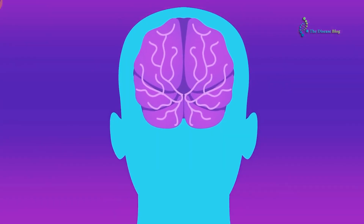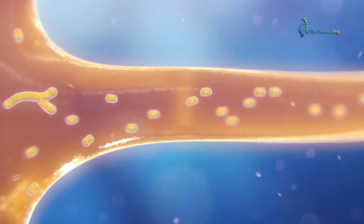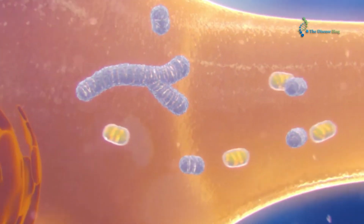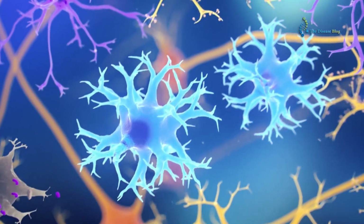The nerve cells of basal ganglia produce a protein, alpha-synuclein. This alpha-synuclein is responsible for controlling the release of dopamine from nerve cells. Due to a certain reason, this alpha-synuclein misfolds and loses its function. This impaired alpha-synuclein starts to accumulate in the nerve cells, forming an inclusion known as Lewy bodies.